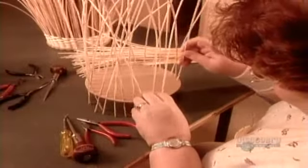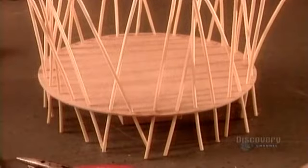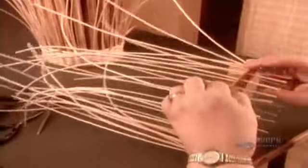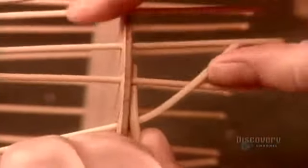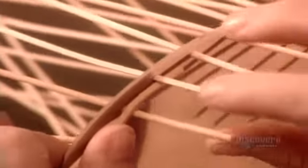A wicker wastebasket begins with a base that dictates the shape. They insert vertical stakes of round rattan core along its perimeter. Then below the base, bend each stake over the next, then under the one after that. This forms what's called the foot border, a bottom rim that holds the base securely in place.